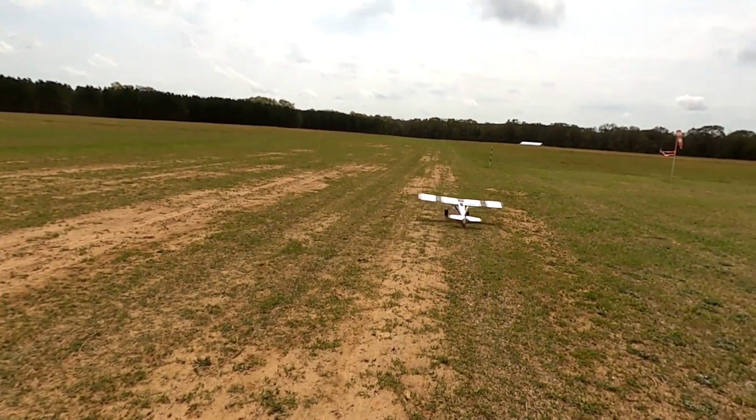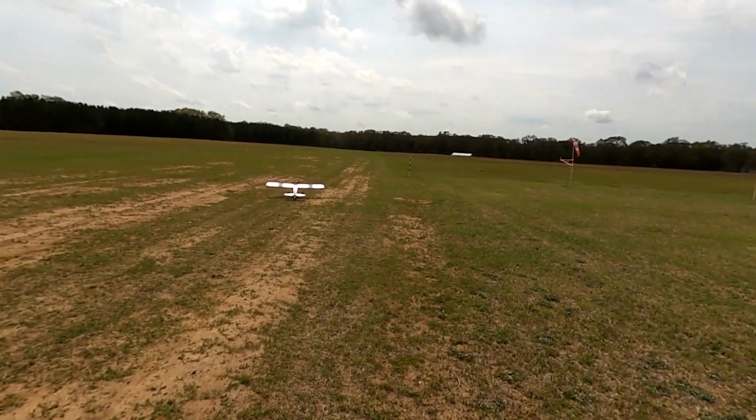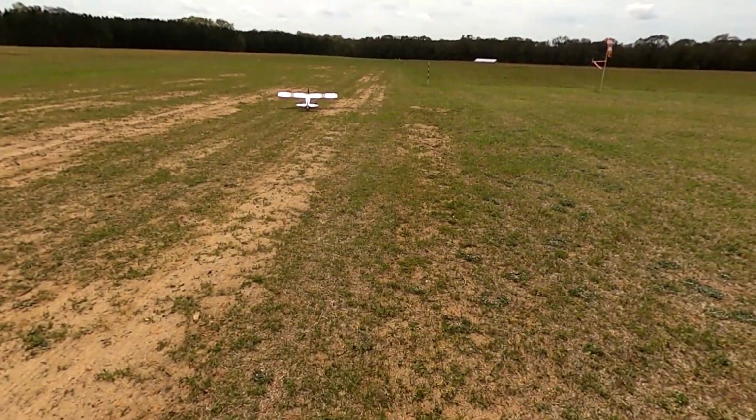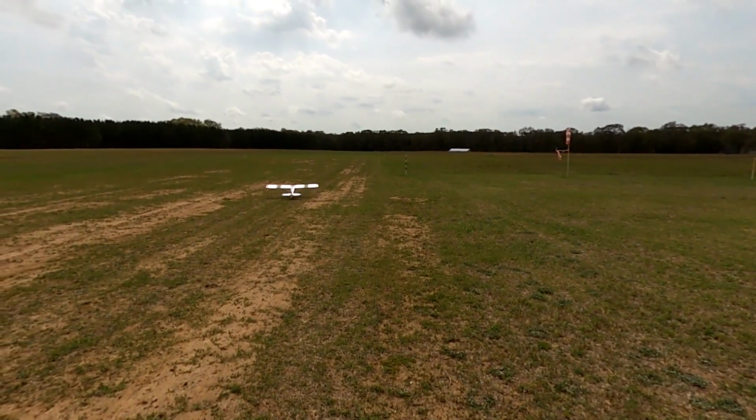There we go. A little rudder to keep it on the runway. There you go, there's a nice rolling landing there. That was sweet. I still got 3 minutes left, so let's get some more flying.